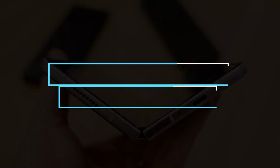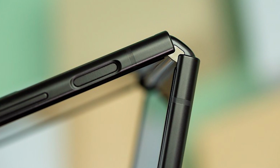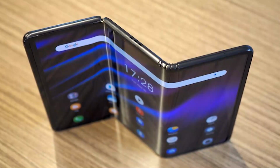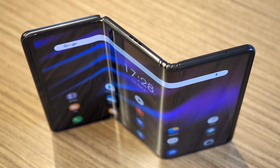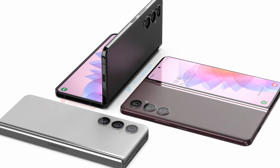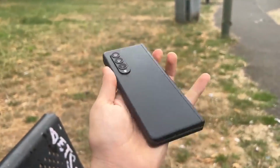4. Number 5. Galaxy Z Fold 4's hinge has been reworked. The Galaxy Z Fold 4 is set to receive a whole new hinge as part of Samsung's foldable phone revamp. A double hinge was employed in the Z Fold's past to open and close the phone. However, Samsung is rumored to be switching to a single hinge with the Z Fold 4, and the Galaxy Z Fold 4's portability would be affected by this.